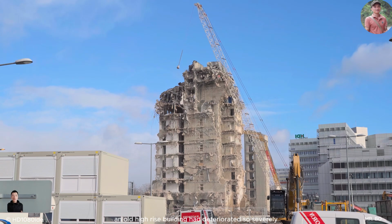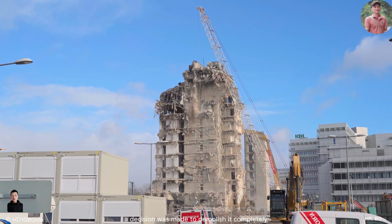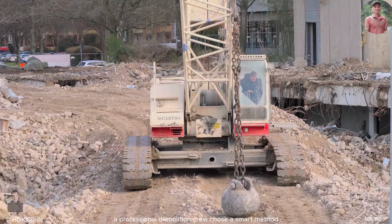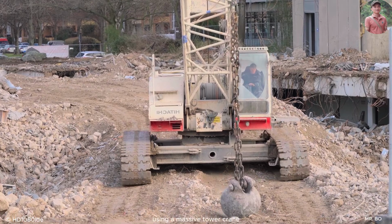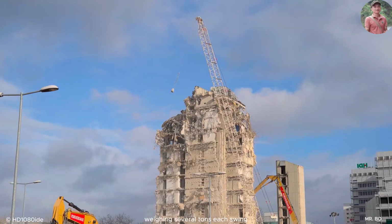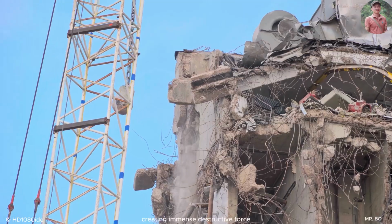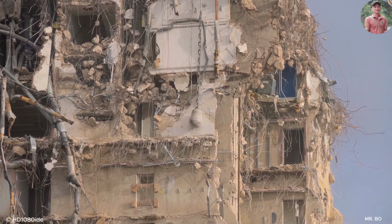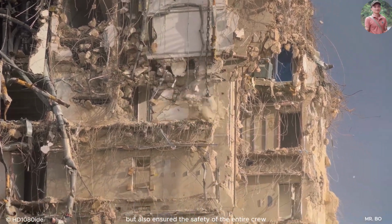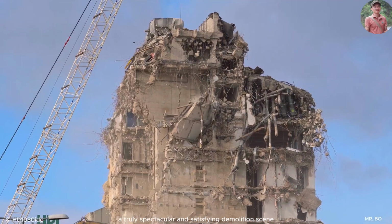An old high-rise building had deteriorated so severely that it was no longer safe to use. A decision was made to demolish it completely. A professional demolition crew chose a smart method, using a massive tower crane equipped with a giant wrecking ball weighing several tons. Each swing delivered a powerful blow to the building's walls, creating immense destructive force. This method proved not only effective, but also ensured the safety of the entire crew. A truly spectacular and satisfying demolition scene.